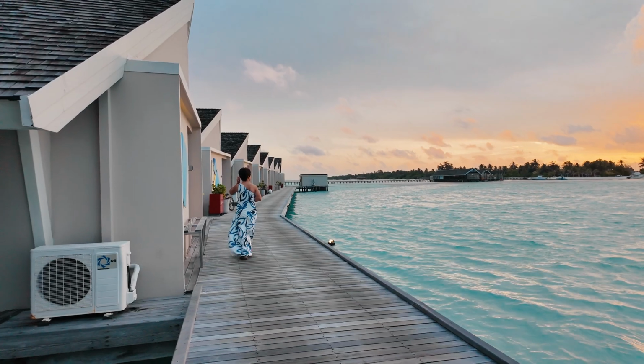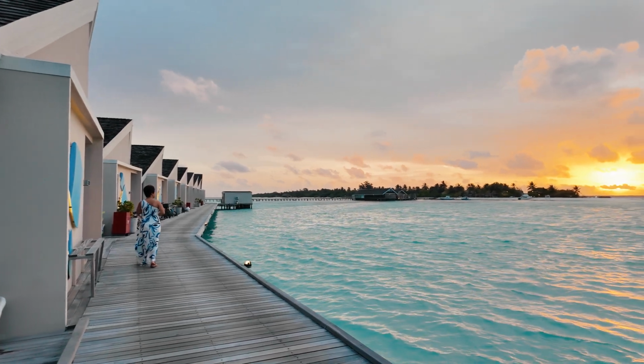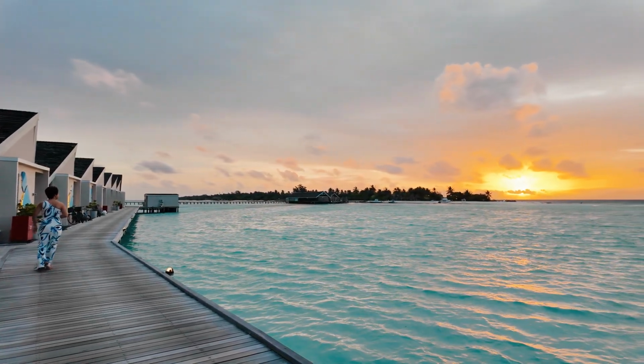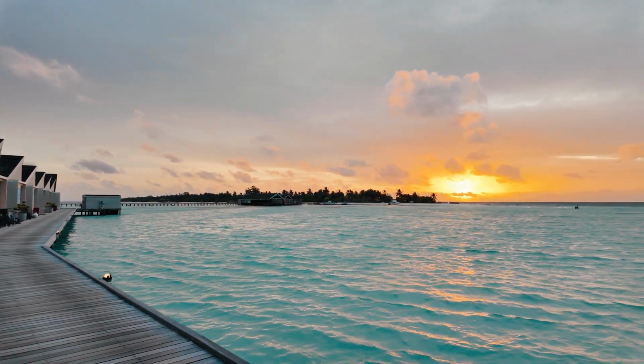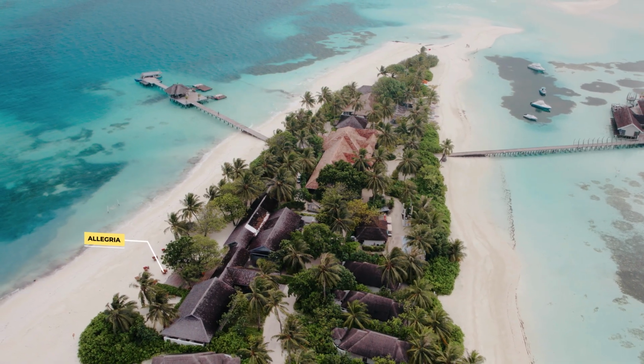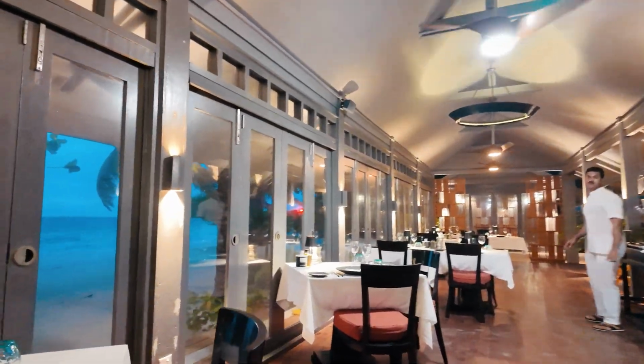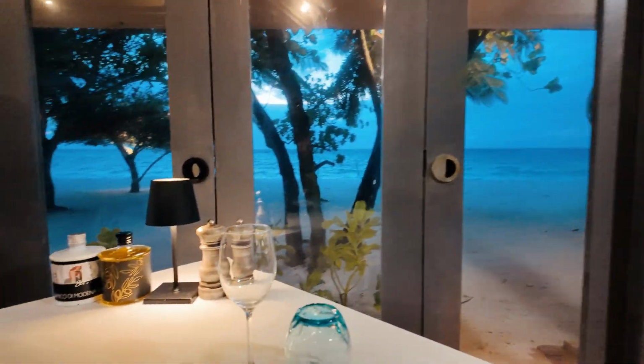That night we were booked to dine at Alegria. On our way to the restaurant, we witnessed one of the Maldives' stunning views, the beautiful sunset. This is the second restaurant that is not part of the half-board meal, so we had to pay to dine there. But we did get a 30% discount on food.